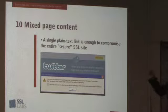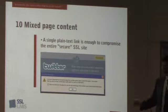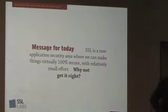And the one thing that's really shameful is that at Firefox, they've known about this problem for about 6 years now, and there's a bug request on their website, in their bug tracking system, and they haven't done anything for 6 years to fix it because supposedly it's too difficult. Anyway, this is my message for today.